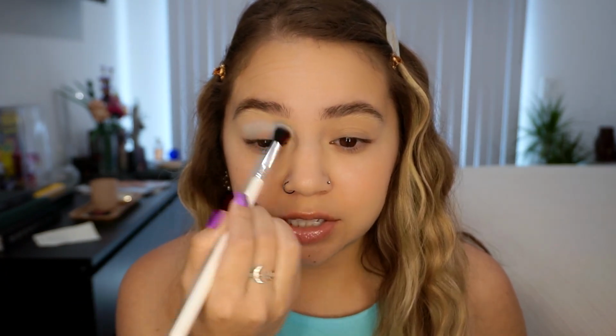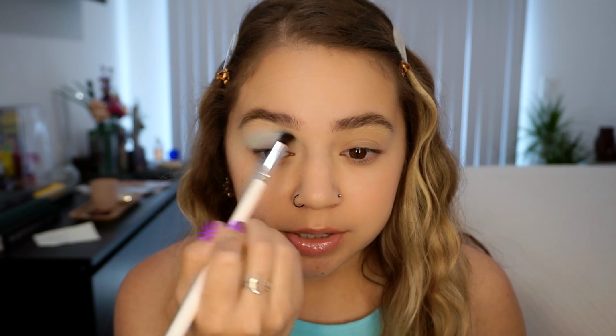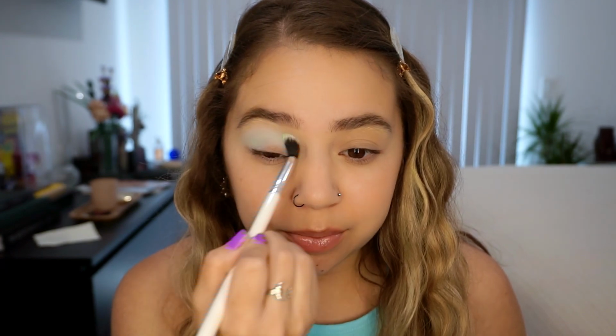Okay, so we're gonna go ahead and start off with the palette. So there's blues and oranges in here, but I'm definitely gonna lean towards the blue. I'm just in a blue vibe lately, so we're just gonna do that. I'm gonna start off with the shade Soaked. It is the light blue shade in here, and I'm just gonna put this in my crease and use this as my transition shade. I already have my eyes primed. I'm just using the About Face eye primer. This shade is actually nice and pigmented for being such a light color. I'm getting a good color payoff from it.